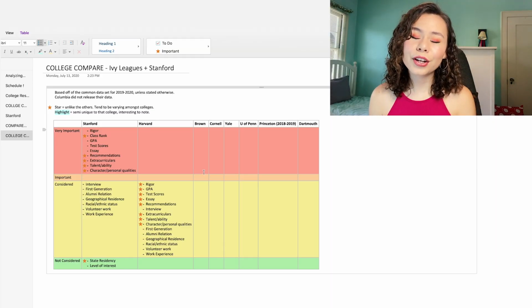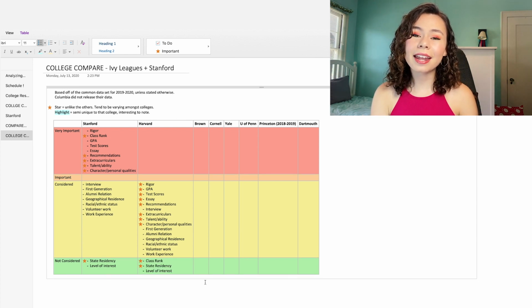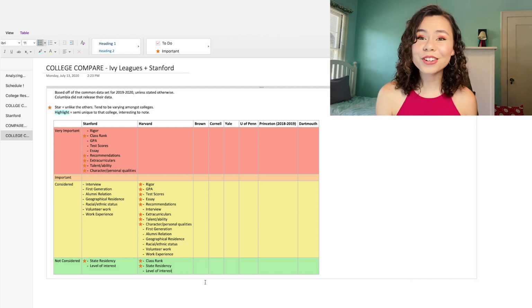And then let's take a look at the not considered. Class rank, state residency, and level of interest. Now, different than Stanford, your class rank in your high school doesn't matter at all for Harvard's application, where it's very important for Stanford's application.